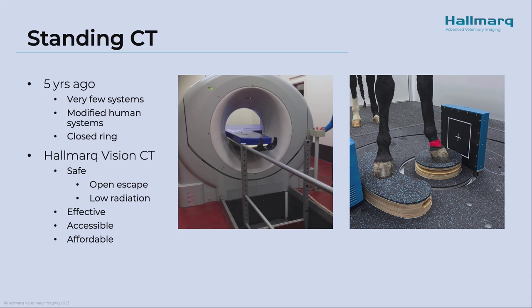Generally a horse will be bright enough even under sedation not to walk straight into the machine, it'll find a way out. Also these devices have low radiation, so that your technicians can, with the appropriate PPE or behind a screen, stand there and hold the horse. They don't have to be behind a brick wall, behind a lead screen, or in a separate room, as you often have to be with the human type machines.